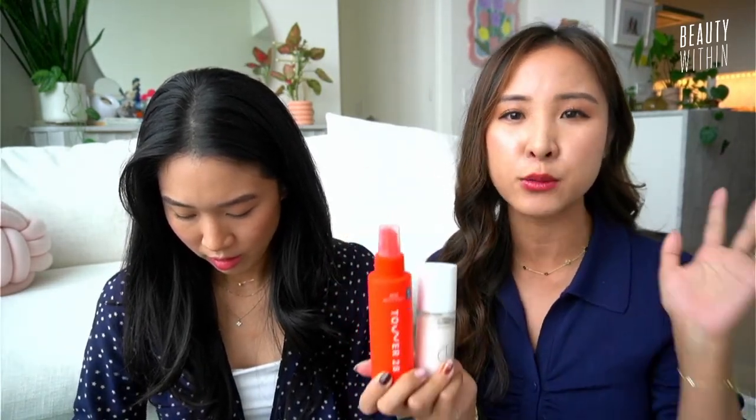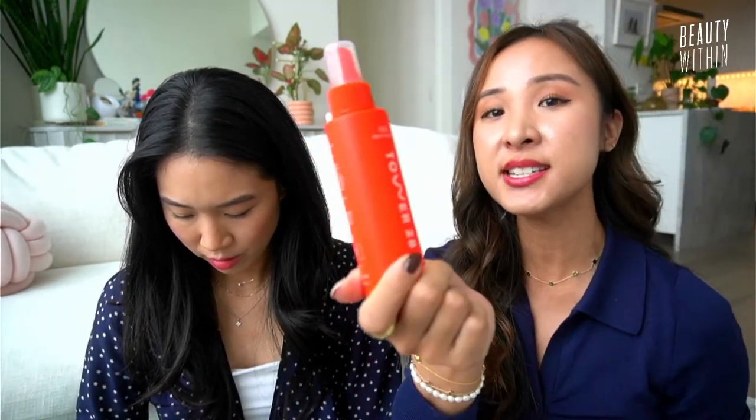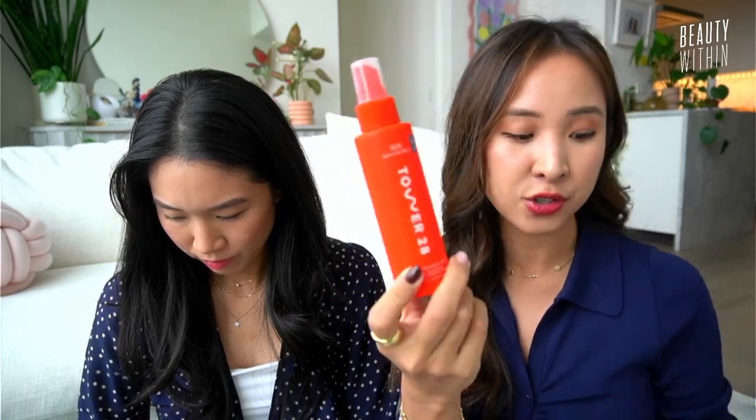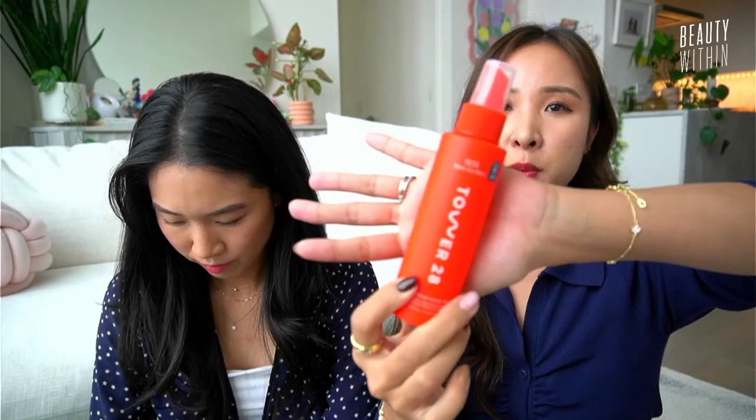It was scaly, it was red, it was itchy. First is the Tower 28 SOS Daily Rescue Facial Spray. So you guys have heard me talk about this. The key ingredient is hypochlorous acid, and I actually found a dupe from a recommendation from you guys when I first mentioned it. It was on Amazon. It's double the size and half the price. So I'm gonna share about this in another video. But this one is truly amazing.